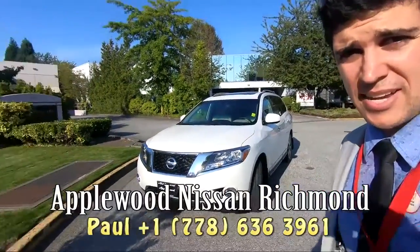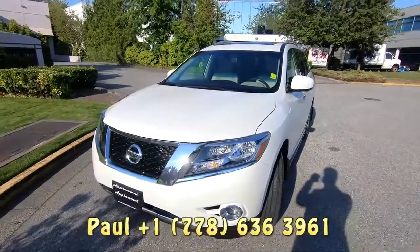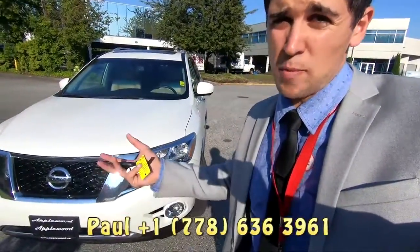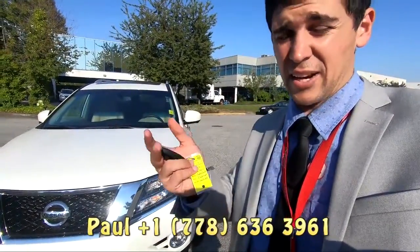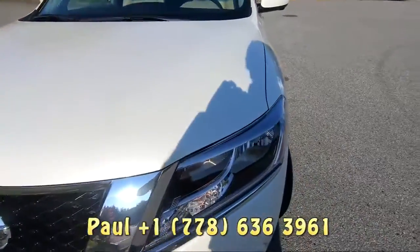So here's the 2016 Pathfinder Platinum. Beautiful car. First thing I'm going to show you is you can actually turn the car on before you get in. So it's got remote engine start. What that means, if it's really hot outside, it's going to warm up. Obviously it's going to be warm inside, so the air conditioning is going to kick on, cool it down. If it's really cold inside, it's going to kick on the air conditioning to warm it up, which is really nice.